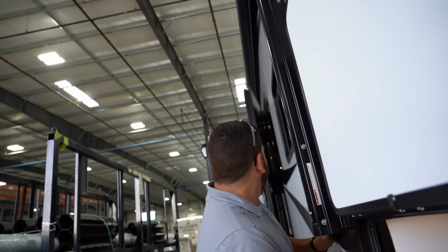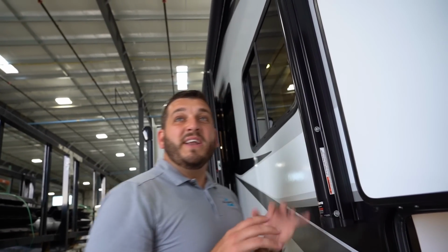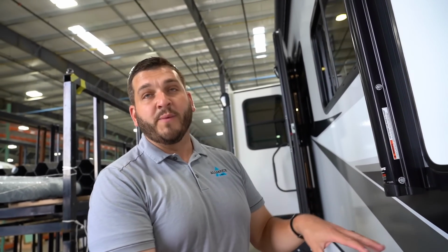Wow. I've never seen one on the outside before. Yep. The other side as well has one too. So any side that has a slide out, you're going to have three-way switches so that you can safely control it.